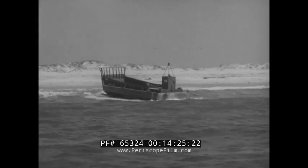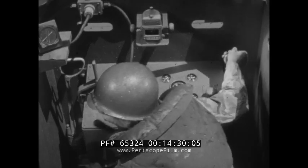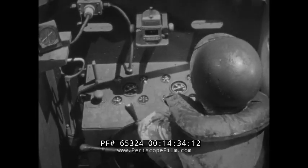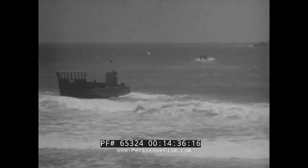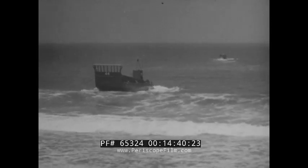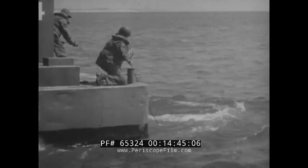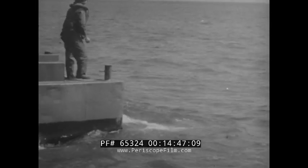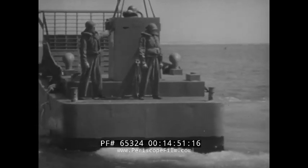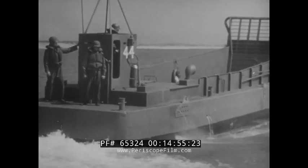With the LCM in deep water, the first boat can handle it alone. While his boat is being towed, the coxswain can help to keep her straight by using his rudder and his screws. In this way, the LCM is towed outside the line of breakers where she can cast off. The salvage job is finished. The LCM will proceed as directed to move off under her own power or to anchor.